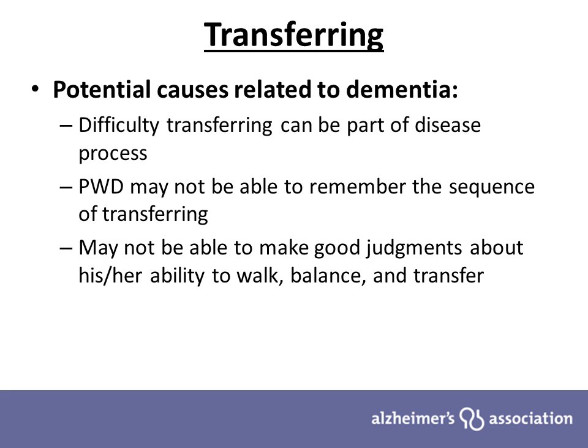And in terms of dementia, the reasons can be that this is just part of the disease process for many people. They may have trouble with motor skills, with visuospatial ability, and those things may play into the difficulty with transferring. Or they can't remember the sequence of transferring. You have to put one leg out, then the other, then sit up, then stand up. And as simple as that seems to us, for somebody who's getting into the later stages, just that simple sequence might be too much. And they might not be able to make good judgments about their ability to walk and their ability to have good balance and to transfer. So sometimes people with dementia seem physically like they might be able to do these things, but cognitively they're just not able to.